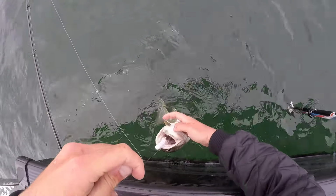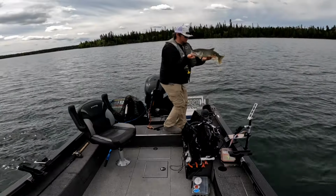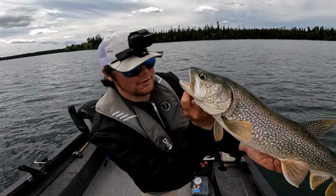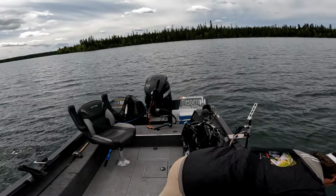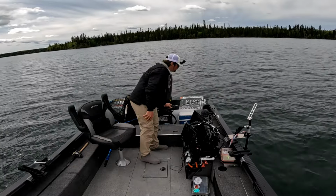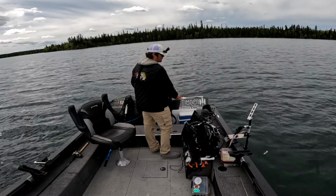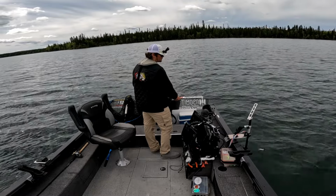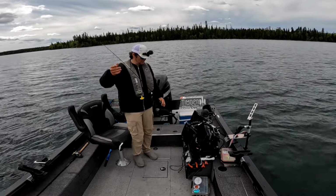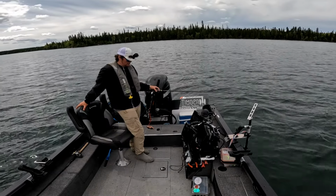Man, lake trout never get old. It's a super skinny little fella, but never get old. So cool catching these things so fast. Fish is a fish. With lake trout, you just gotta wait it out. It's a patience game. It's a lot different than most other species out there in the sense that you just gotta pay your dues, wait it out. So good to be out chasing lake trout.